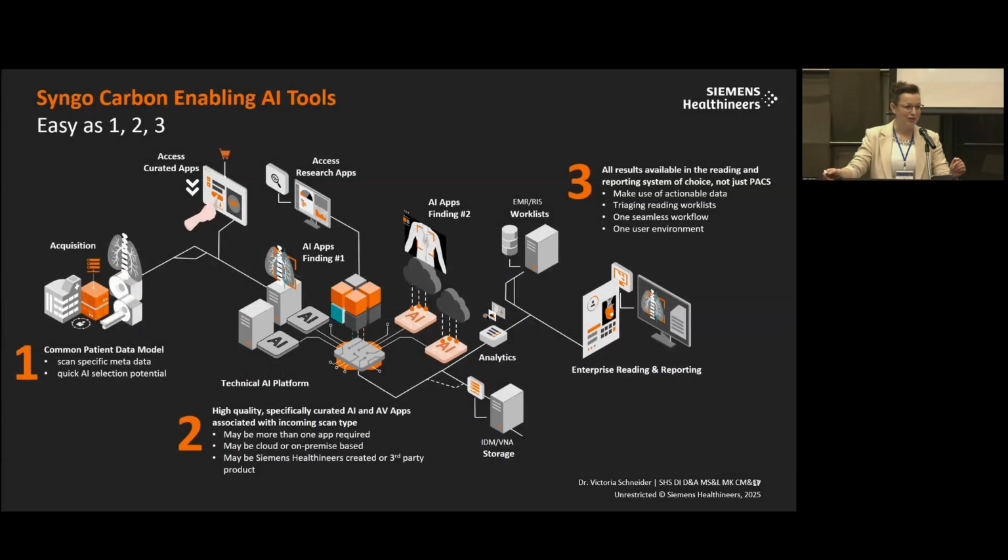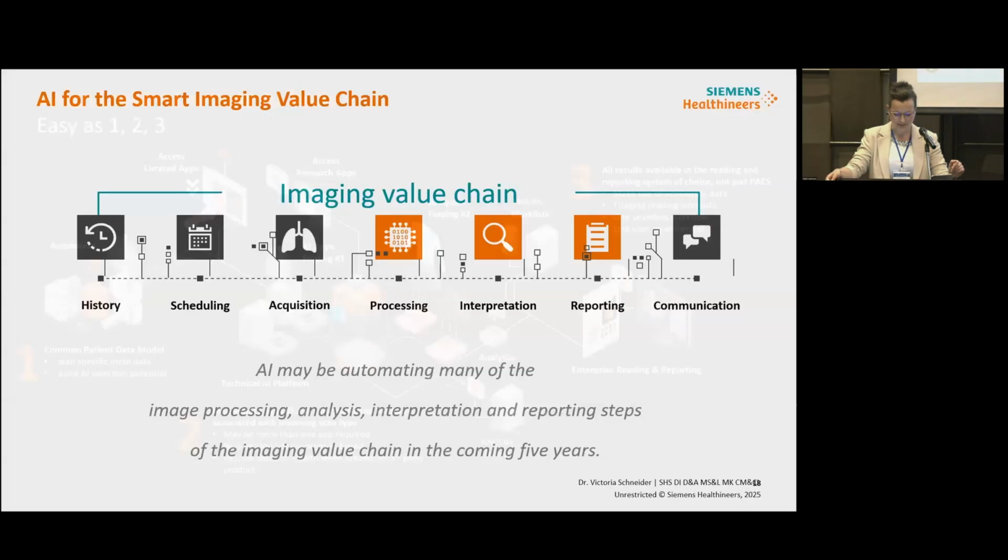And we do have a solution. It's called syngo Carbon. It's an AI-driven diagnostic within 3 steps. Number 1, unified patient data model. Number 2, access to curated apps for testing. And number 3, integrated platform for analysis and diagnosis. And the imaging value chain represents our internal process, guiding everything from patient history to final diagnosis.